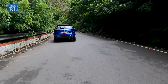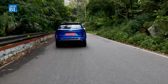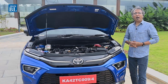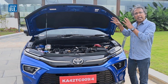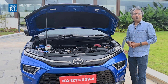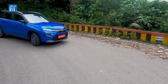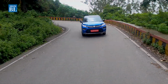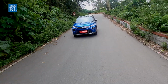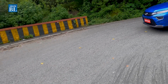This engine output of course is assisted with an e-drive transmission system, which is basically Toyota speak for a combination of a CVT and hybrid drivetrain, and the torque output is about 122 newton meters for the engine and about 141 newton meters for the electric motor. Toyota has differentiated between the hybrid and non-hybrid variants with terms like Neo Drive and hybrid. These are two sub-brands that Toyota is using to identify which engine variant you're driving.